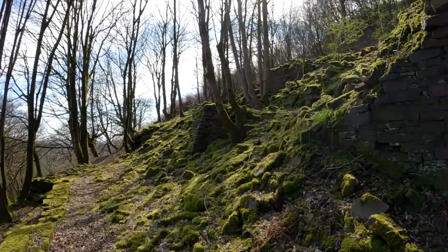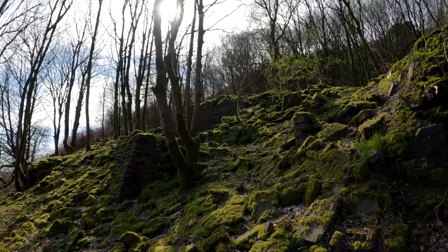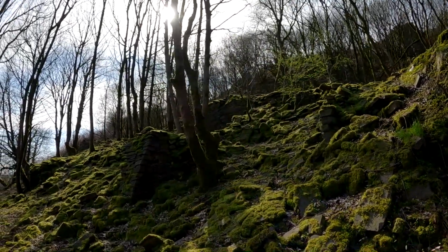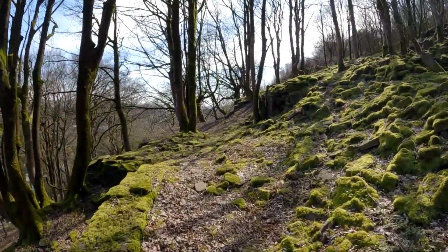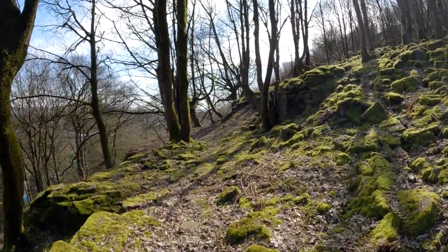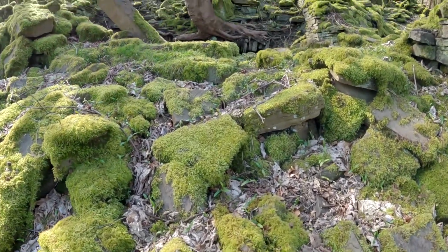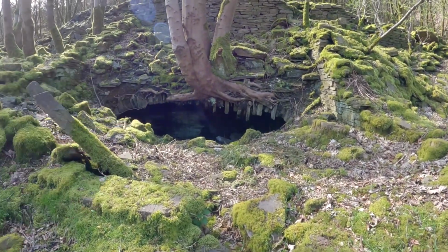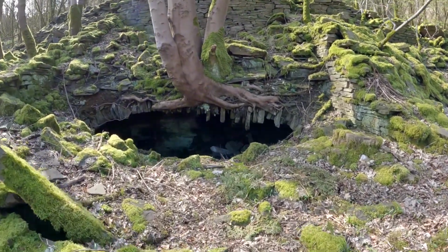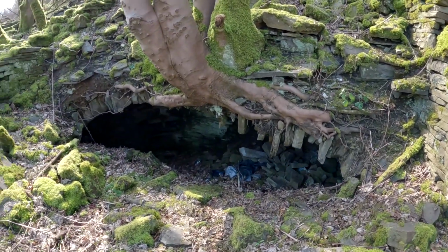More outer walls, so obviously more houses would have been here. In fact, we could actually be stood in one right now. Right, the cellar, which I was telling you guys about, is here. Now, we noticed this when we first came 2 years ago.